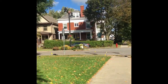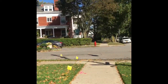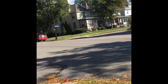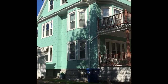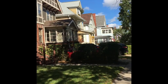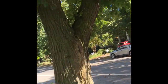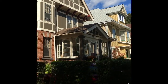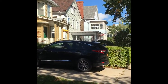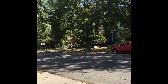Falling leaves. Yeah, I like the color. It's beautiful. The other door is pink. Gray. Beige. Blue. Sky blue. Light blue. Over there is dark blue.